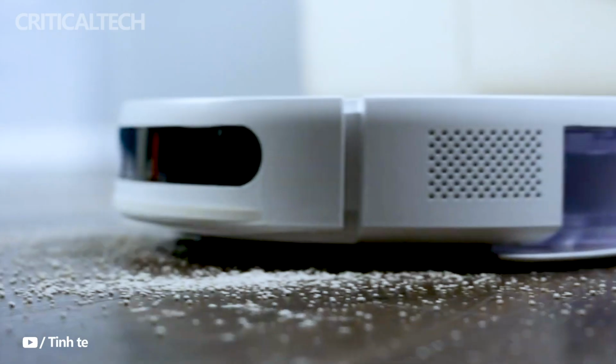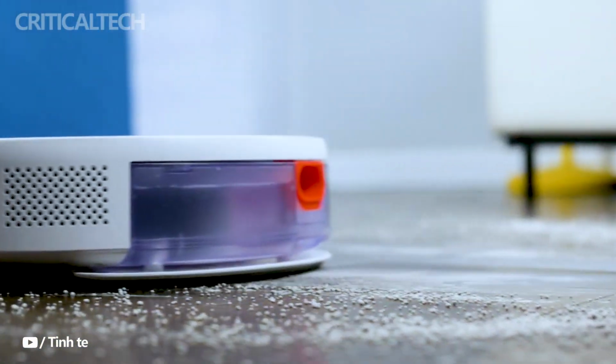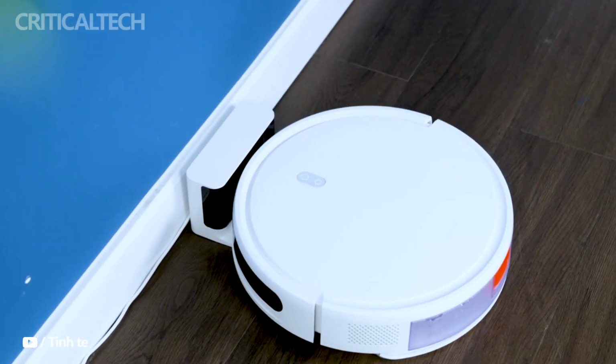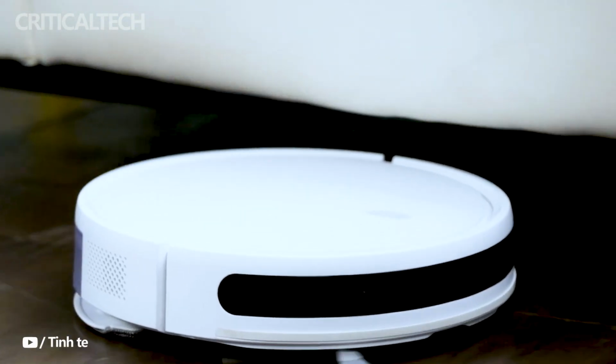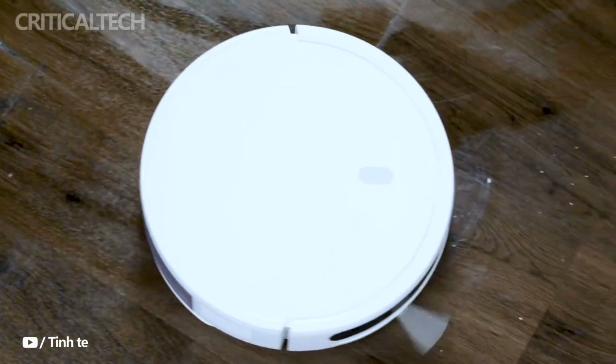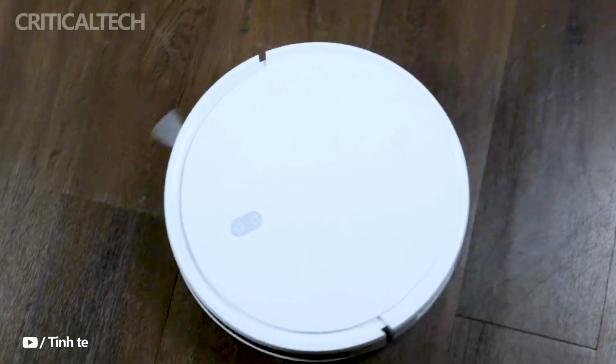The appearance of the Xiaomi Robot Vacuum E10C is both practical and sleek. With a rubber brush underneath its body and a side brush, it efficiently collects debris from all angles, leaving no corner untouched. Its obstacle detection sensors ensure it navigates around obstacles intelligently, avoiding collisions and ensuring a thorough clean.